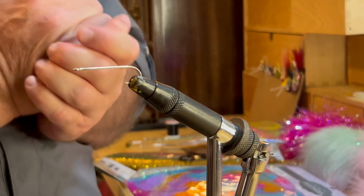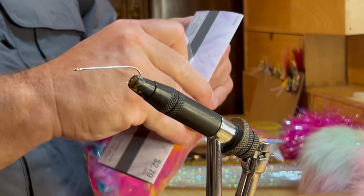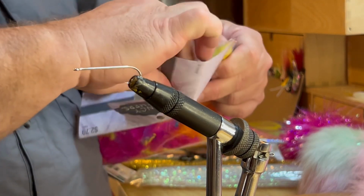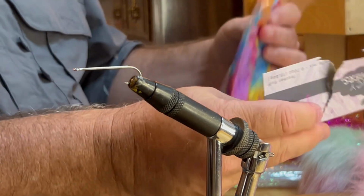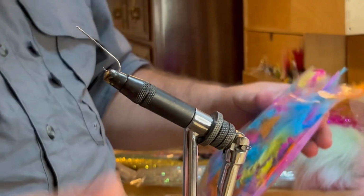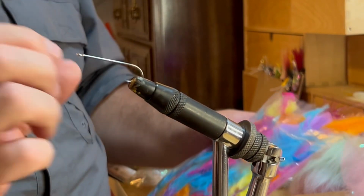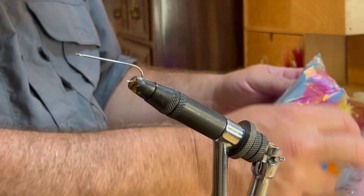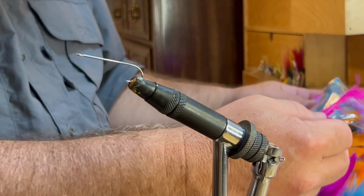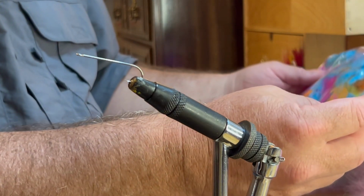All right, let's get started. Let's open up these fancy feathers and see what we have in here. I can hardly wait. Ooh, anticipation's killing me. All right, do we need to start over? Okay, yeah, I can use some of these. Okay, we got this. This will work.